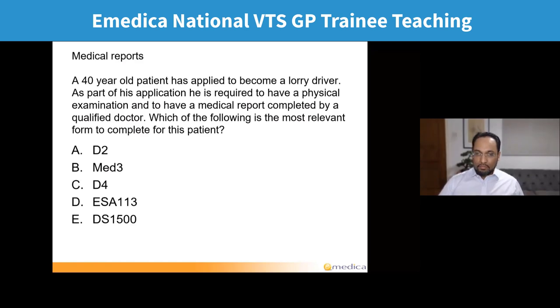Okay, so again, the admin domain is the one that doctors do worst in the real AKT, okay? So don't worry if you find this stuff difficult. That's one of the reasons you're here, right? We're going to cover it. So we can see that every answer has been picked. The most popular two are A and C, D2 and D4, okay?